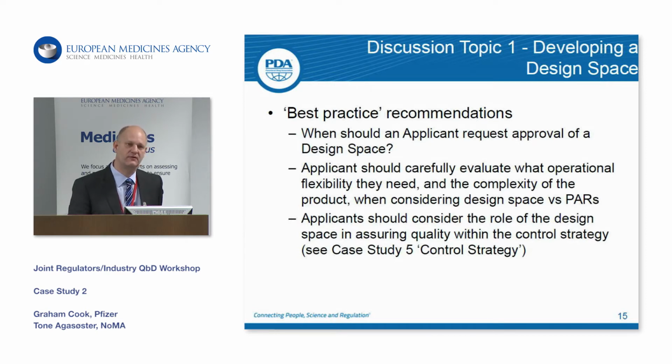One of the things that I think we've also discussed at great length in Pfizer, and we've reflected and we think will be a significant part of the conversation over today and tomorrow, is the role of the design space in the overall control strategy of the product. If you look at the definition of design space in Q8, it's very much about the assurance of quality being possible solely on the basis of control of the input parameters without needing to do any additional testing.